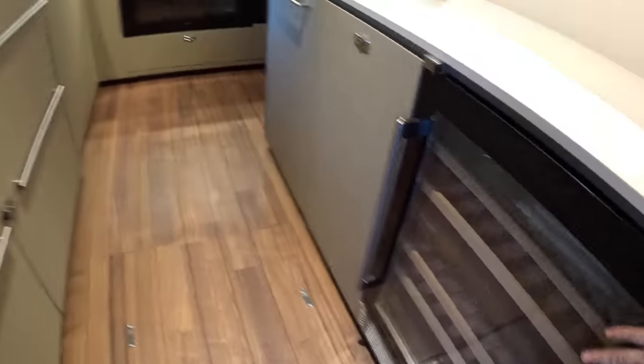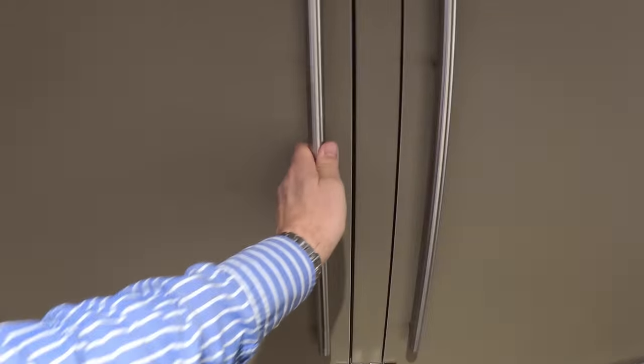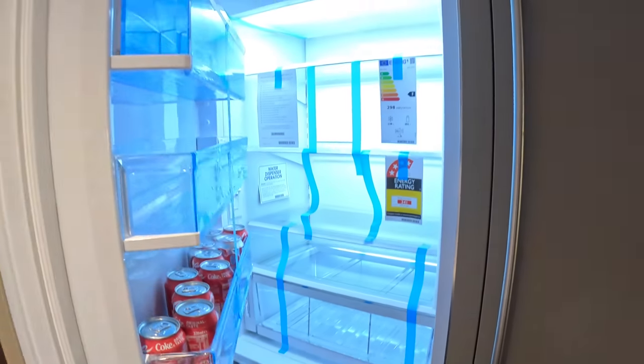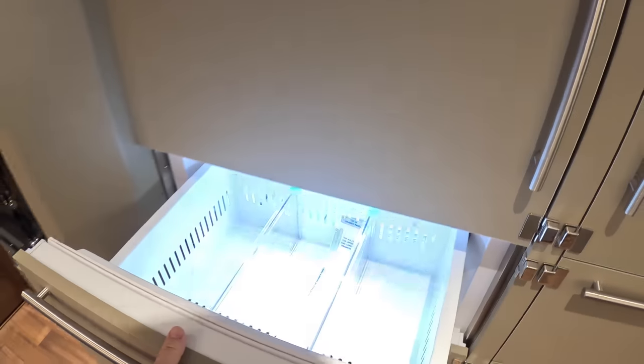Let's swing around a little bit further. We've got another wine cooler here. We've got the Sub-Zero fridges, twin fridges. You know what a fridge looks like, but nonetheless, there is really good size, and of course, freezer compartments down underneath, like so.